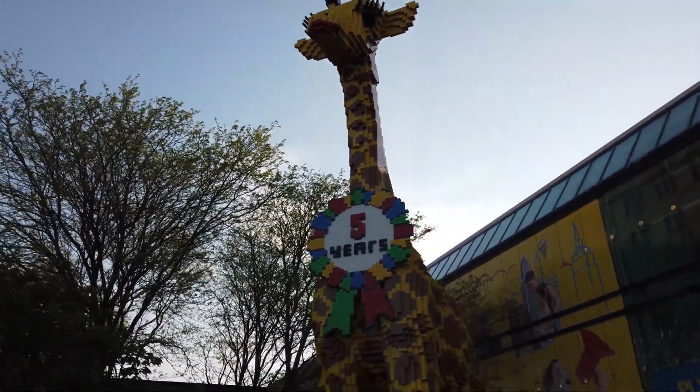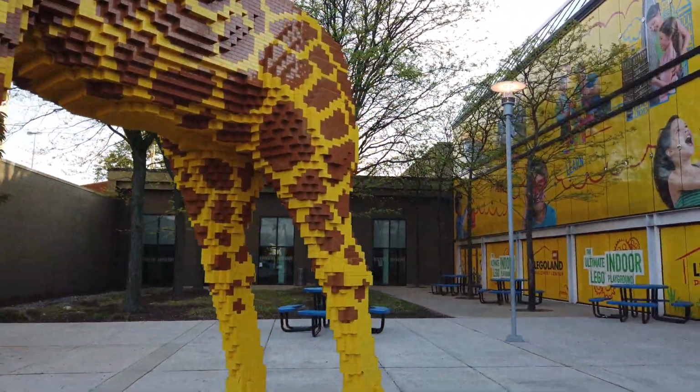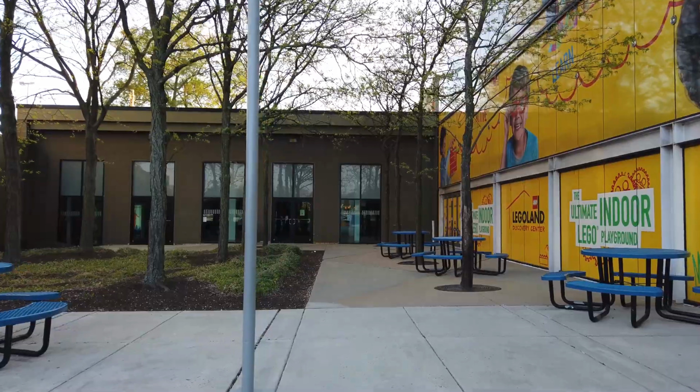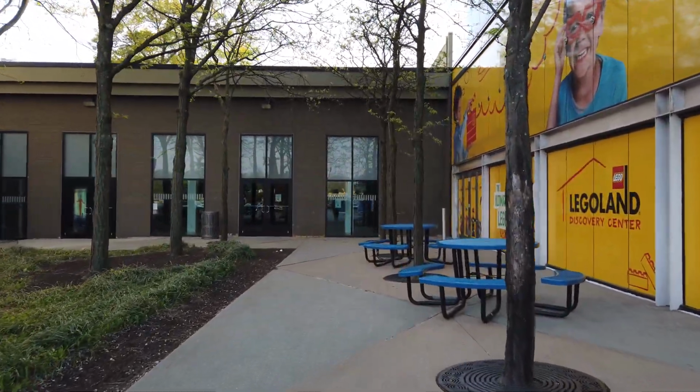My unofficial name for this giraffe Lego statue is April. Oh yeah. The old internet phenomenon. It's a shame that precious animal is no longer with us. Yeah.